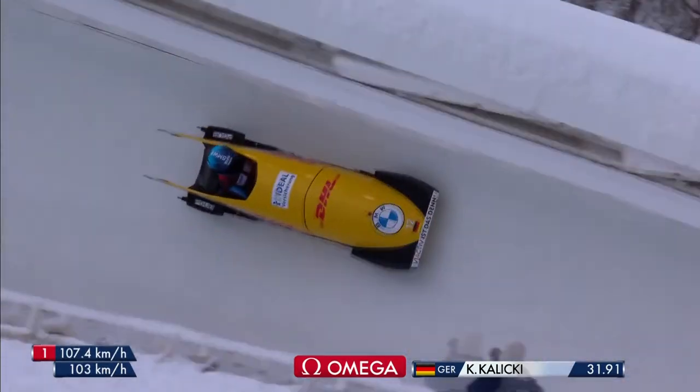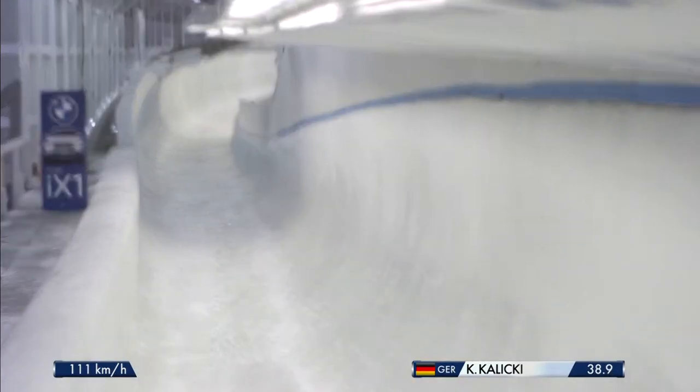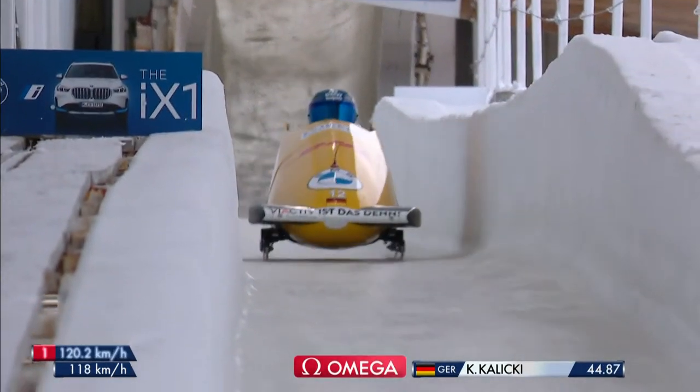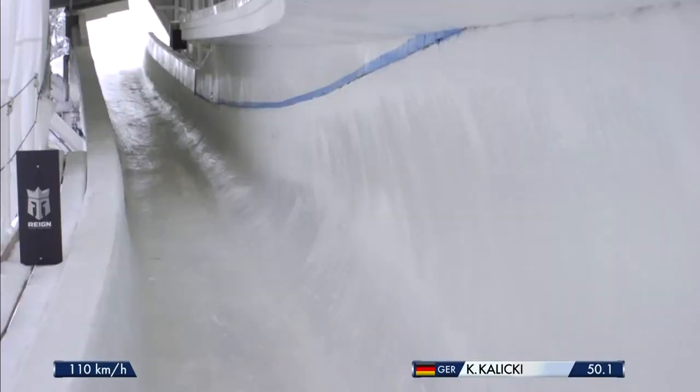Okay, well, she is giving us an indication what the track is like. 107 kilometers an hour, 66.7 miles an hour. Stuff comes at you very quickly down here. Yeah, just a light tap going into after 13. But you see, she shoots the chicane really well. She's been really clean throughout the entire run.